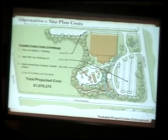Projected costs were also part of the study, and so you can see for the entire site redesign, the cost would be just under $2 million. That includes the construction of the bus circulation and parking area, a new 200-car parking lot, the outdoor Native American exhibit space, as well as some infrastructure improvements that would be needed, new entries off of Noble, rerouting a little bit of the Mason Run drain to accommodate the moved parking lot to the north, as well as incorporating that into the outdoor exhibit area.